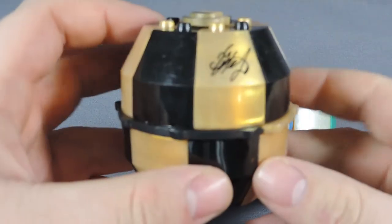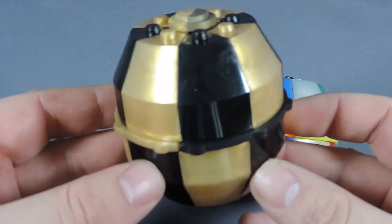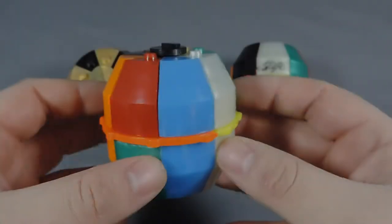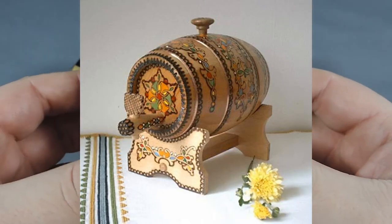I'm not sure how you're supposed to get these versions, if you have to contact the inventor, or there's a special promotion when the puzzle came out, as I got mine secondhand and I have no idea how the original person got them. The barrel is designed to look like a traditional Bulgarian cask, which usually holds an alcoholic beverage.